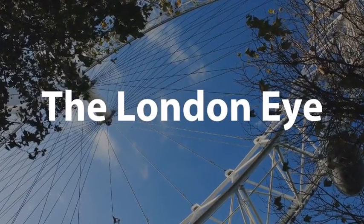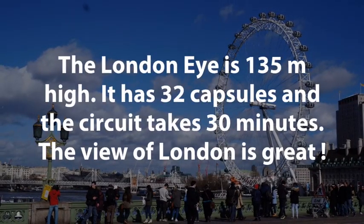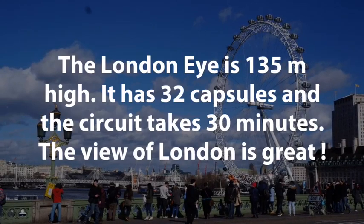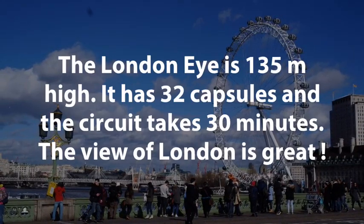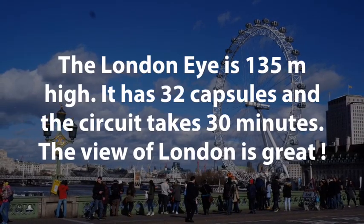The London Eye. The London Eye is 135 metres high. It has 32 capsules and the circuit takes 30 minutes. The view of London is great.